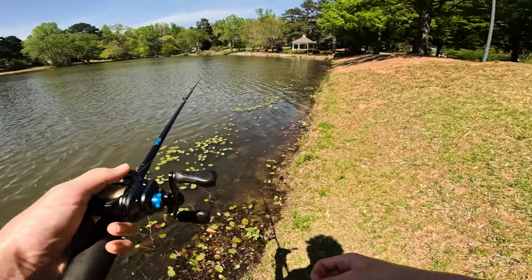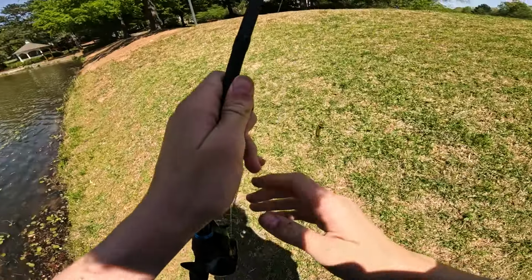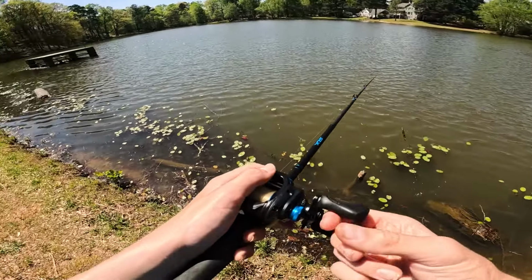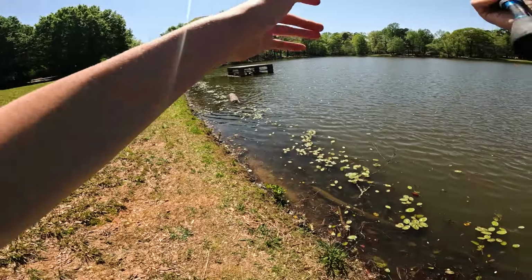There we go, that's a fish. No! Oh, I saw him eat it too. Dang, bro. This looks so good in the water. Just need to put it in front of another fish.